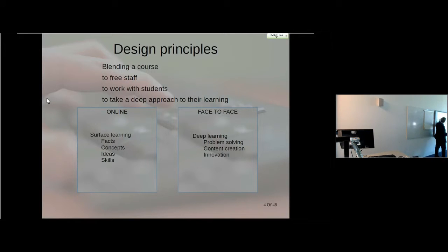So the design principles, if we want to accomplish this, are quite simple. This is my naive starting point: online, you put all your surface learning stuff, all your content delivery, so your facts, your concepts, your ideas, and your skills all go online. There's really no place for a lecturer to spend time telling students facts. I think we're quite clear on that. All that surface learning is done online. The students go away and look at videos; you send them off to YouTube, you send them off to Khan Academy.